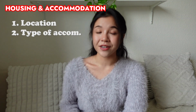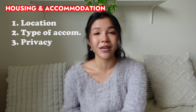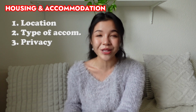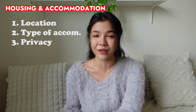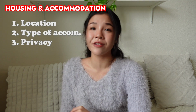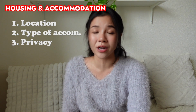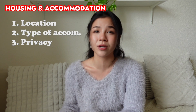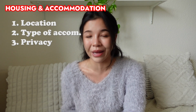The last factor would be privacy. Do you want the entire apartment to yourself? Or you do not mind co-living with other roommates with a shared bathroom and kitchen? So all in all, it really boils down to what you want to prioritize and compromise when it comes to finding a suitable apartment without breaking your bank.